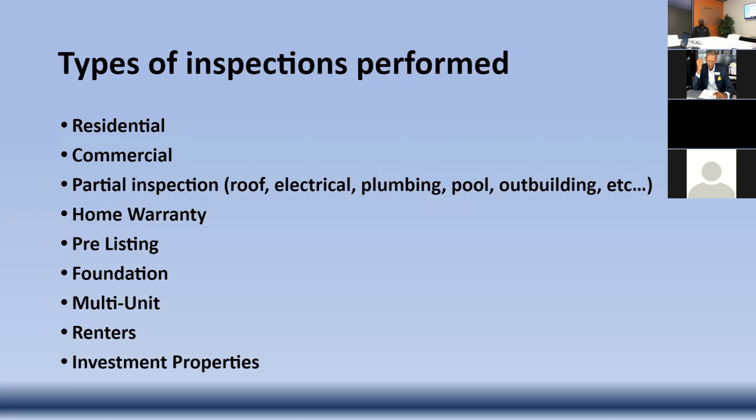It doesn't necessarily have to be on a report. I've already had this approved. I've talked to one of the head people at the TREC rules, and that's fine to do, where you don't have to put that in a seller's disclosure. So what I do is I tackle the big ticket items.